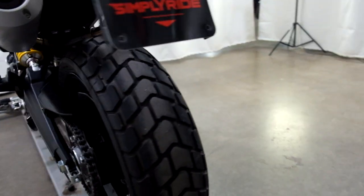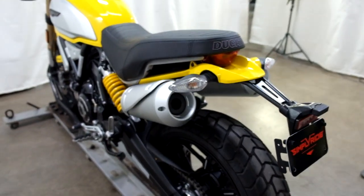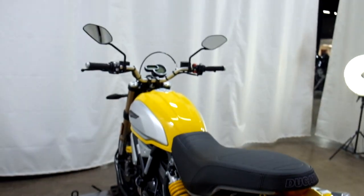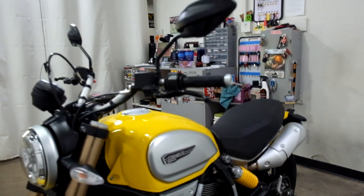I mean, as you can see, a lot of life left in those tires. And again, like I said, this bike is basically still new. Haven't found any scuffs, scratches, anything done to it. So just a beautiful motorcycle still.